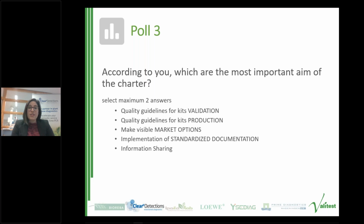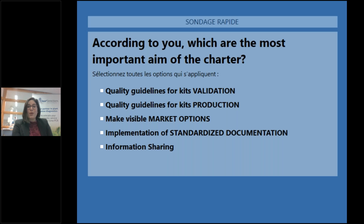And now with this, I would like to ask you, in your opinion, what are the most important aims of the charter for you? If it will be the quality guidelines for kits validation, if it will be the quality guidelines for kits production, that it will enable to make the market options visible on the market, the implementation of standardized documentation, or the information sharing. Please select a maximum of 2 answers and we will come back to discuss the results.